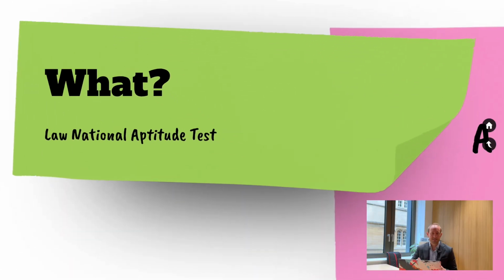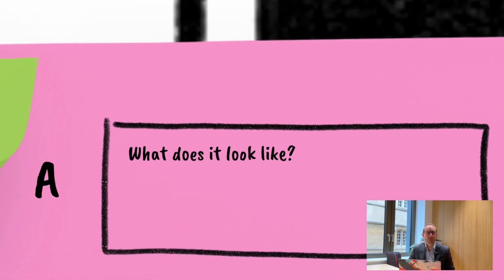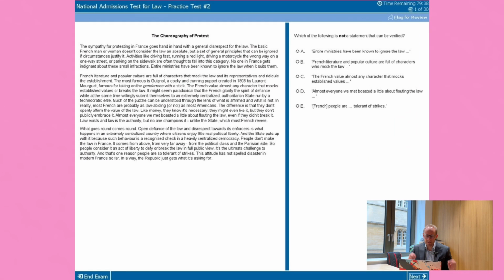So what is the test? Well, the test stands for the Law National Aptitude Test, or LNAT. As mentioned, it's used by a bunch of British universities. What does it look like? Well, you take it in a test centre on a screen. You have a little whiteboard next to you that you can take notes on, but you're primarily doing it at a screen, and it looks a little bit like this.